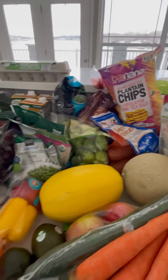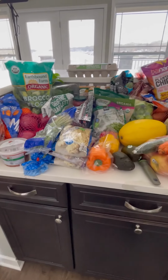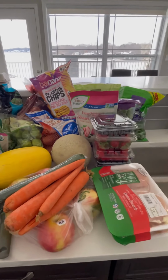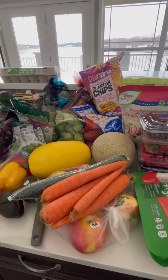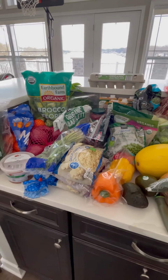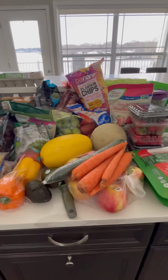I think I got everything else, but hope this helps and gives you some ideas. Make sure you make your menu, and guys, it's going to be amazing. You are going to be shocked at how incredible you feel and how your body just resets after the first 7 days. We can't wait.